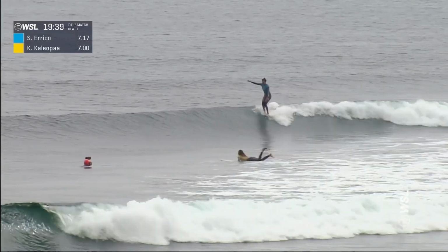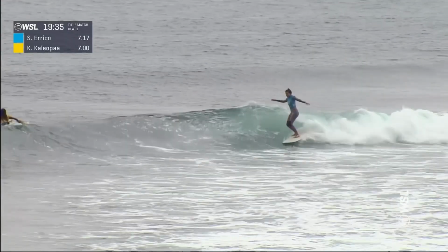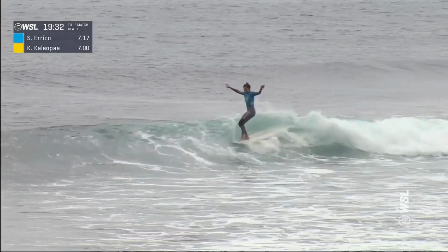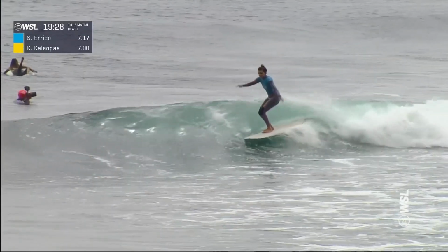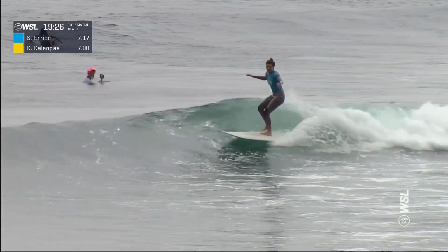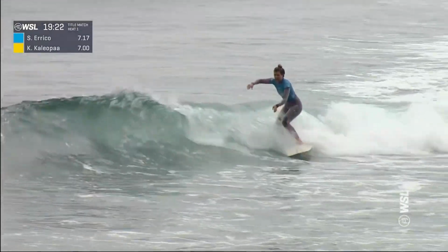As we see now, Soleil Errico, she's got a good pocket to work with here. This one running through this midsection. Just kind of react, gets a quick touch of the nose there. Comes around that section. Little look back. I like that subtle look back. Little style out there for Soleil Errico.